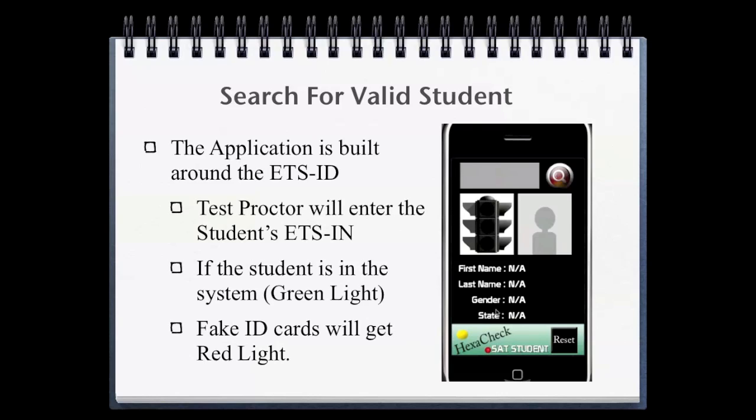So once the application has been launched, the application is going to be built around the ETS ID. So it's pretty much how I'm envisioning something like credit card processing. It's pretty much going to be attached to the phone, and then you're going to be able to swipe the ETS ID and have the field automatically populate.